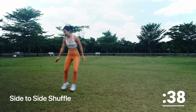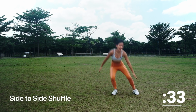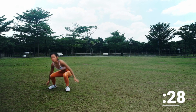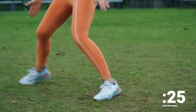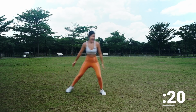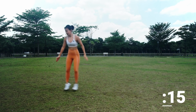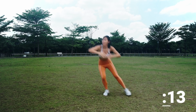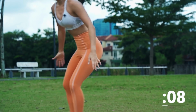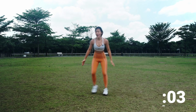Tap down and go to the right. Tap, side to side shuffle. Making sure that you're squatting low. And we want to really power through using your legs. Tap, good job. Woo. And this is also going to help us to get our steps in. It's a big space, so play and enjoy the space. Tap, last few more. Woo, I can feel the burn.